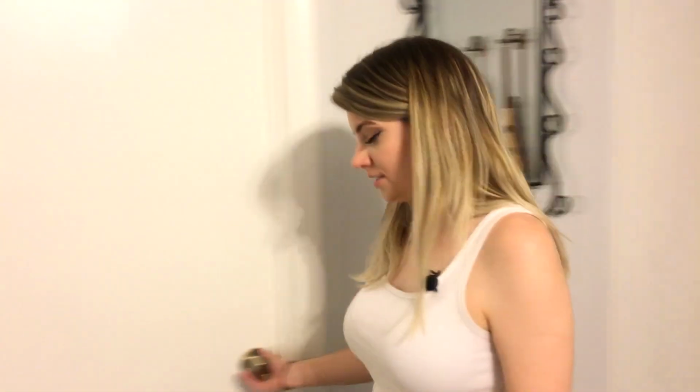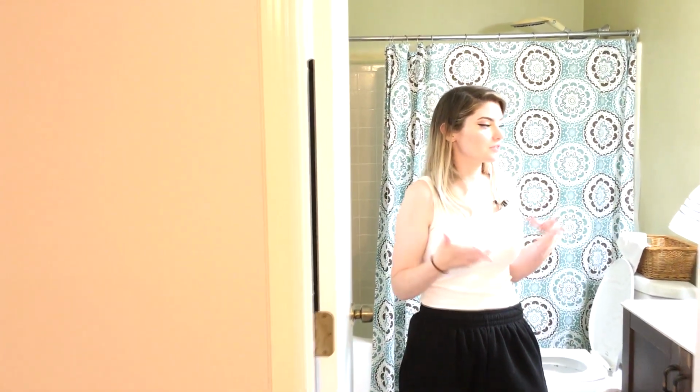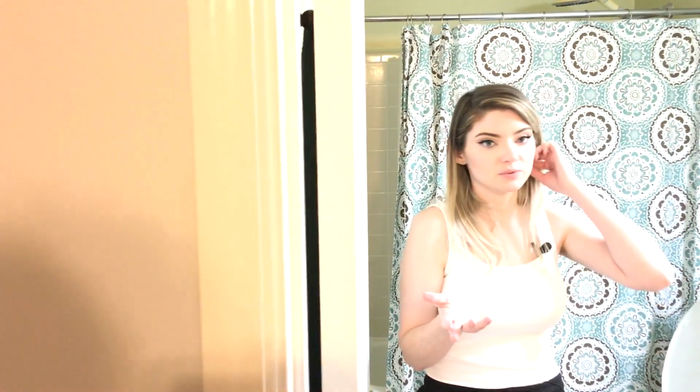And here, I don't know if this door is unlocked or not. It is, surprise. This is our guest bathroom, which also is a project. We have had this project in mind ever since we moved in. It's just one of the things that we have not gotten to quite yet. So we're going to paint this room.